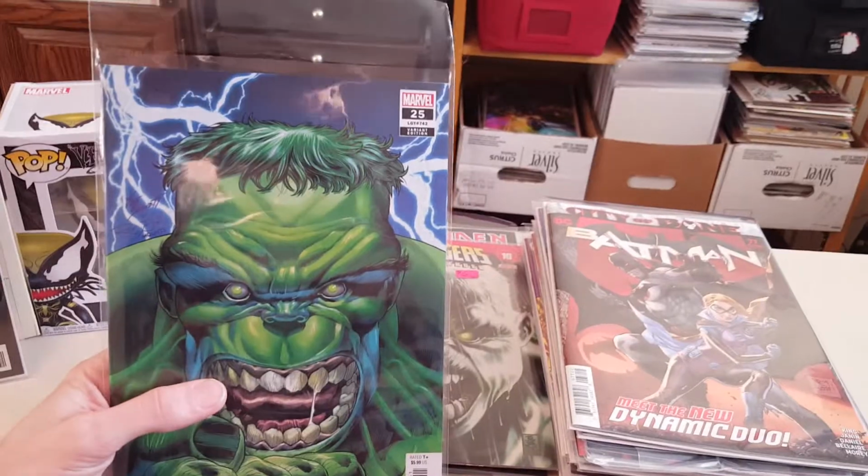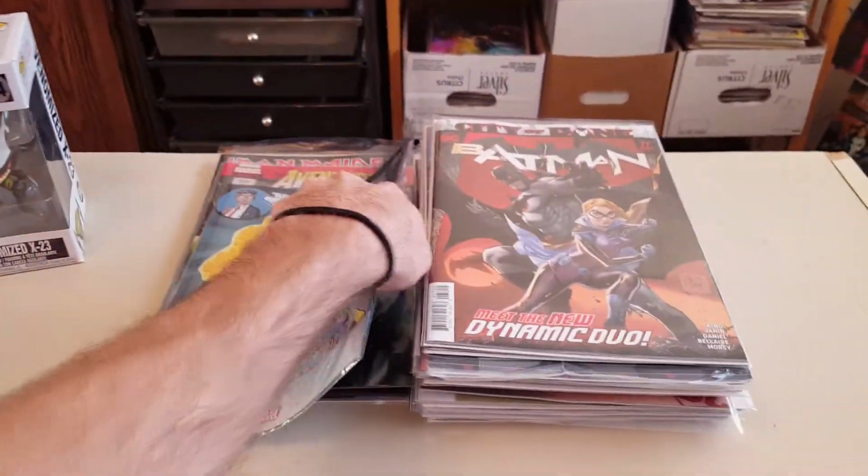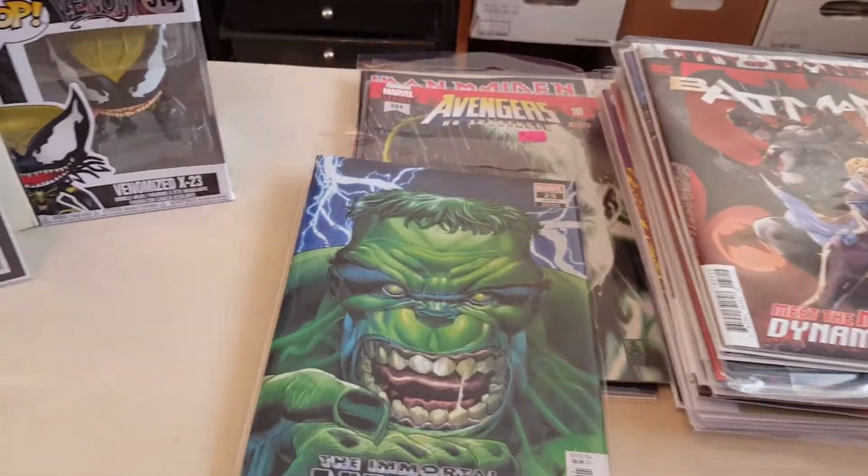And I don't know if I've seen solicitations for like 26 and 27. I don't know if they're gonna keep going with like Ross and Ewing. I don't know if Ewing's still gonna be writing it and Ross doing covers.